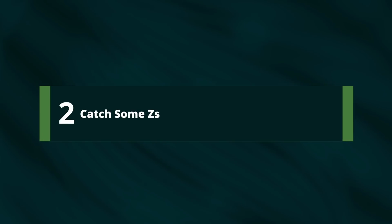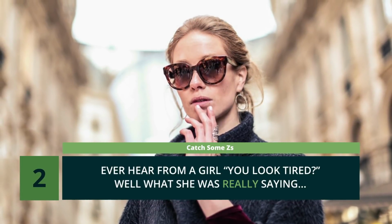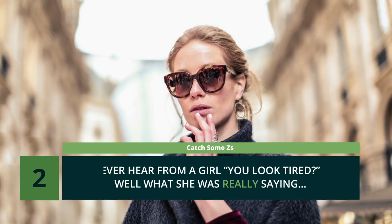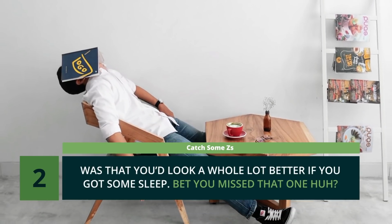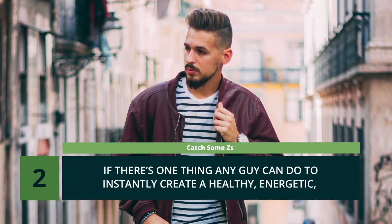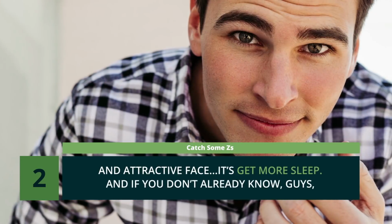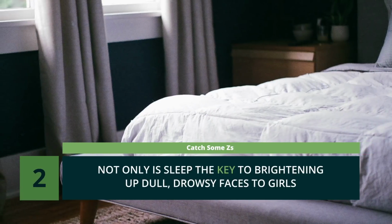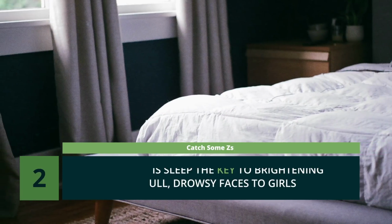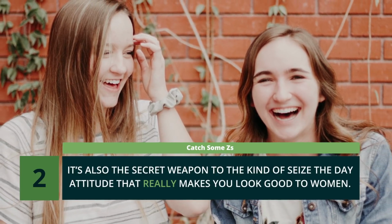Number 2, catch some Z's. Ever hear from a girl, "You look tired"? Well, what she was really saying was that you'd look a whole lot better if you got some sleep. Bet you missed that one, huh? If there's one thing any guy can do to instantly create a healthy, energetic, and attractive face, it's get more sleep. And if you don't already know, guys, not only is sleep the key to brightening up a dull, drowsy face to girls, it's also the secret weapon to the kind of seize-the-day attitude that really makes you look good to women.